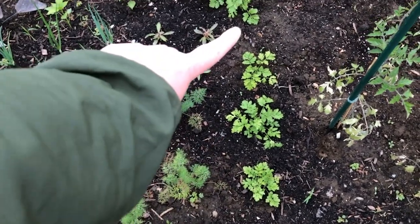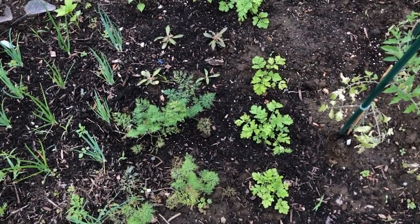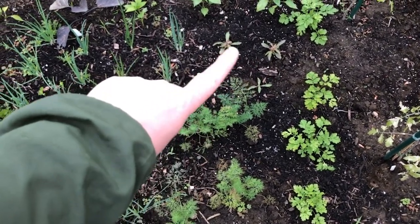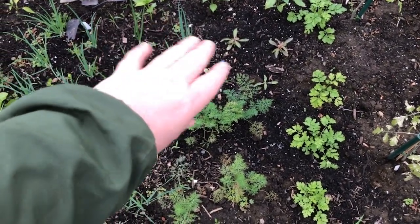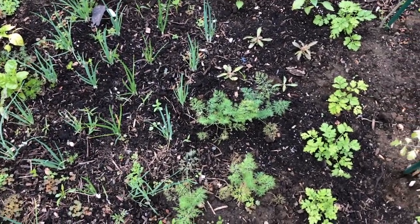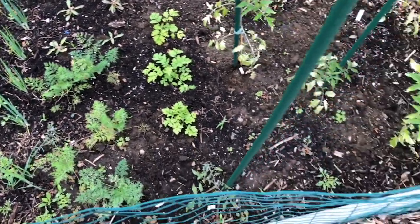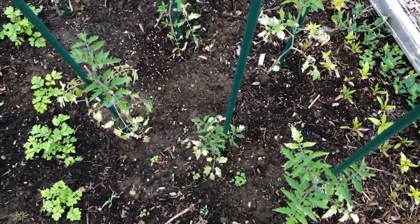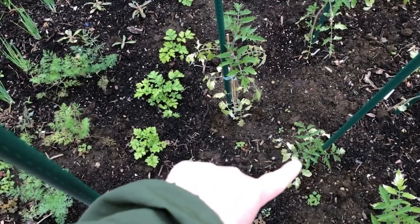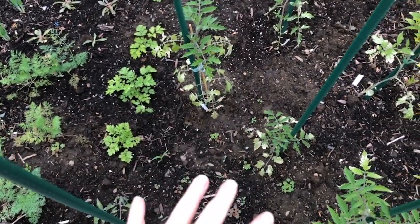These here are feverfew that I purchased. I did not start feverfew in time, so these were purchased. Same with this little gomphrena patch I have up here next to the rest of the peppers. And as we come into our tomato section here, we have all sorts of tomatoes. The smaller one here is a Black Krim, and the rest are cherry tomatoes.